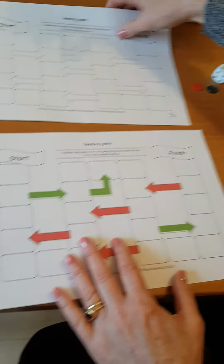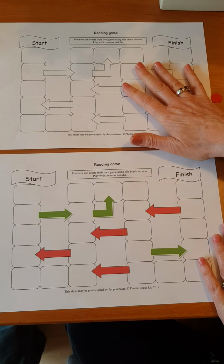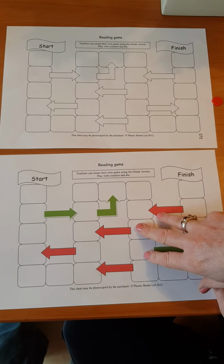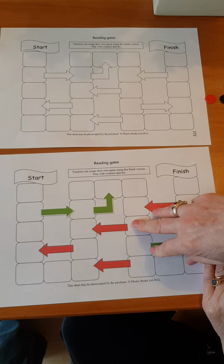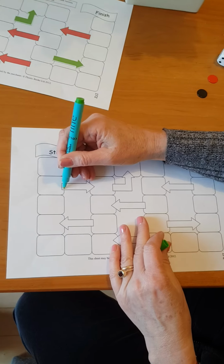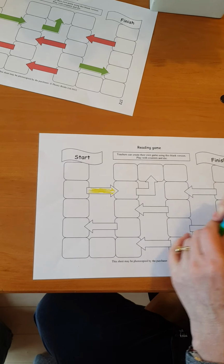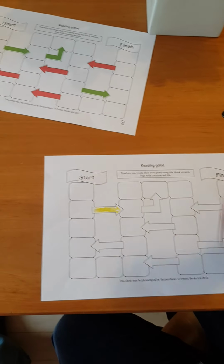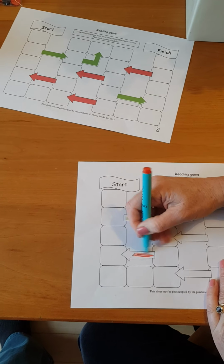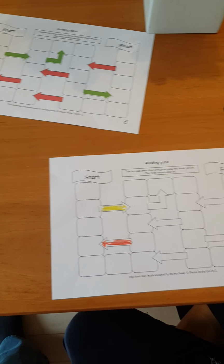And here are two games that we're going to put on our website for you to use. They're in fact the same game. One is completely blank, the other one has got your signposts already coloured for you. And what you'd need to do first thing, if you take the blank one, is to colour the arrows which move you on in the game green, and you'd colour the arrows that make you go back in the game red, and that's what I would be doing first thing. Right, I'm just giving you an example of how to do it.